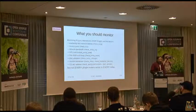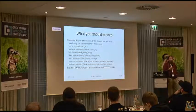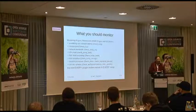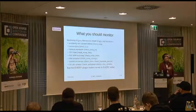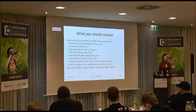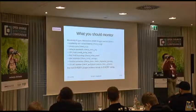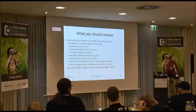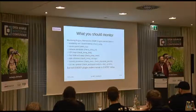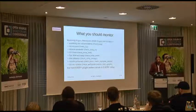Okay, I understand that something like CPU load might be very specific to a system. It depends how many cores you have. So if you take something like load, it might not be really comparable, but you can see if it increases or if it gets less. You can see it on a time scale. Something like the remaining days until a service will not be available anymore is very nice for the network administrator, but not really nice for graphing, obviously. So not every plugin makes sense in every setup.